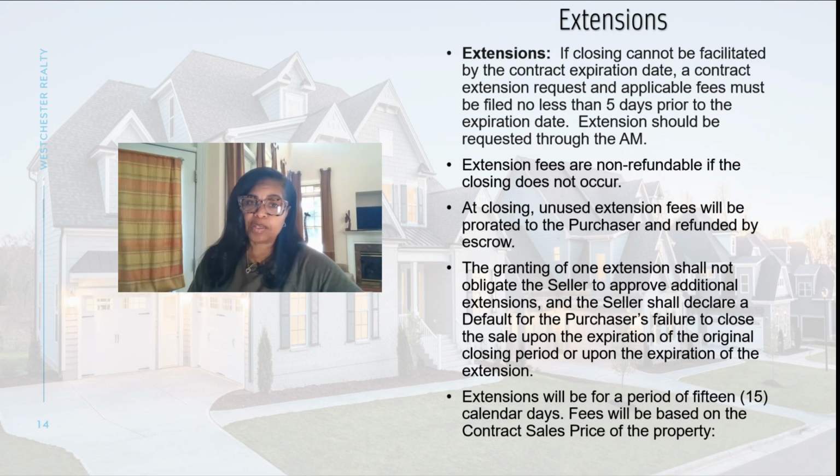Now, if you find that the closing is going to be delayed, make sure you submit an extension request 5 days before the contract expiration date. For owner-occupant purchasers, HUD will often grant the first extension at no cost to the buyer if they're using an FHA loan.